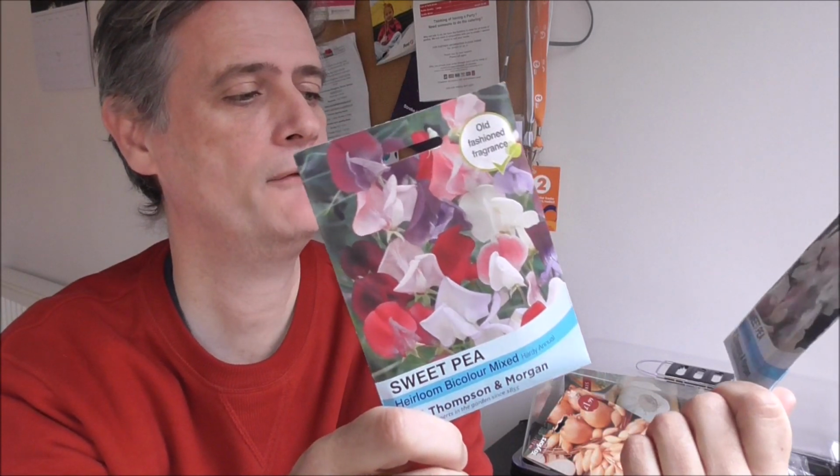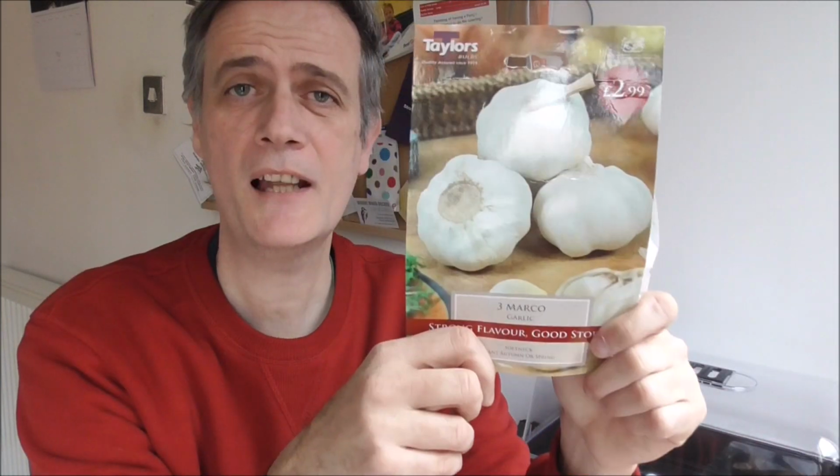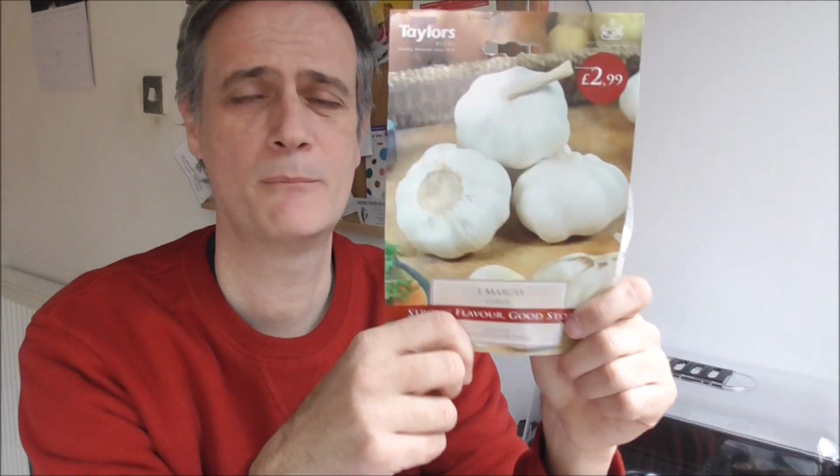Two packets of sweet peas, we have Scent Infusion and Heirloom Bicolour Mixed. A packet of spring onions, you can't be without these people, they are fantastic. Garlic, which should probably be up there now, but what are you going to do? Better late than never. I've got a couple of these left over from last year, Honeyboat squash. Chop them open, scoop the seeds out, and away you go.